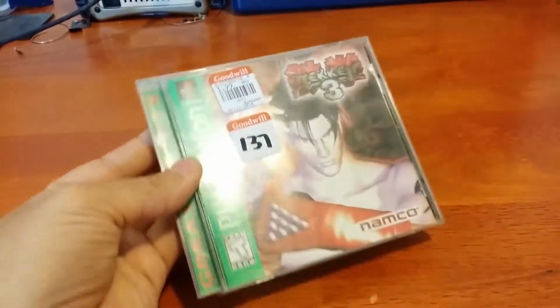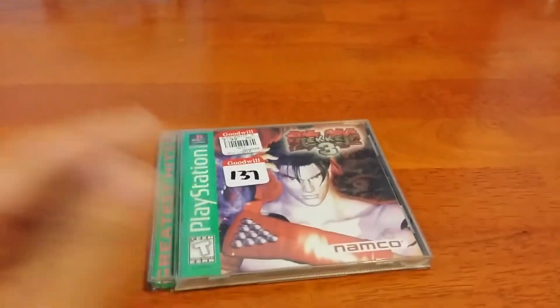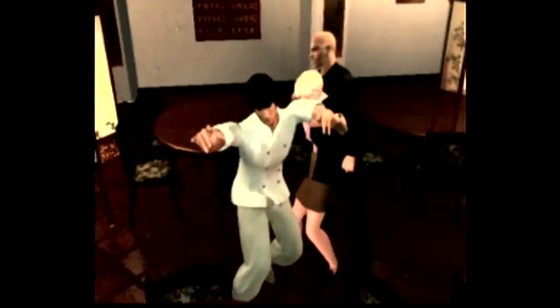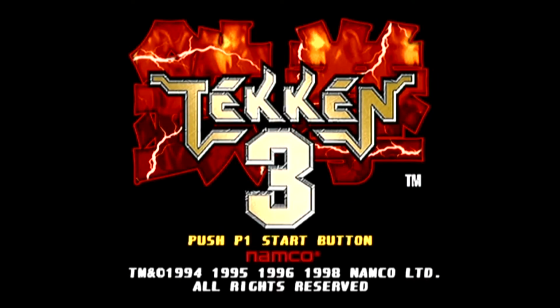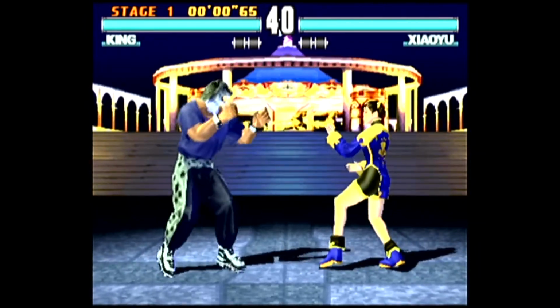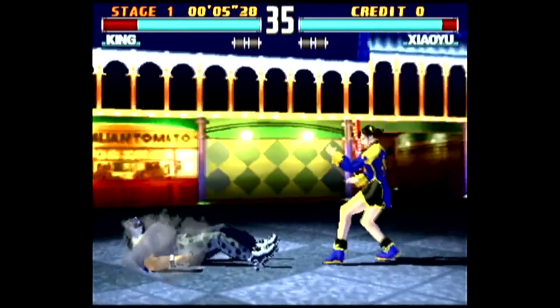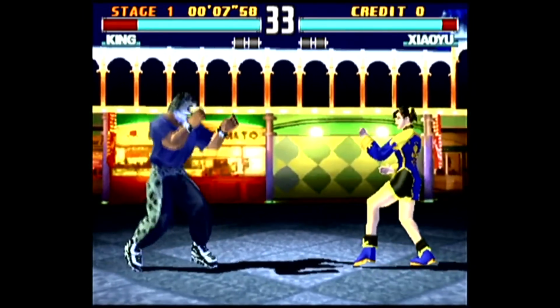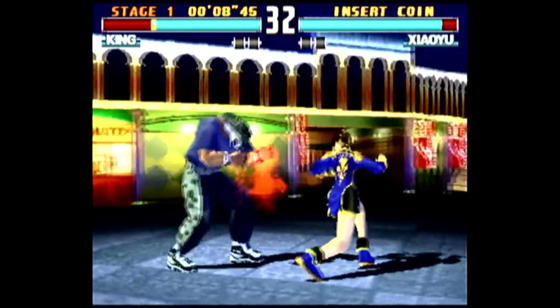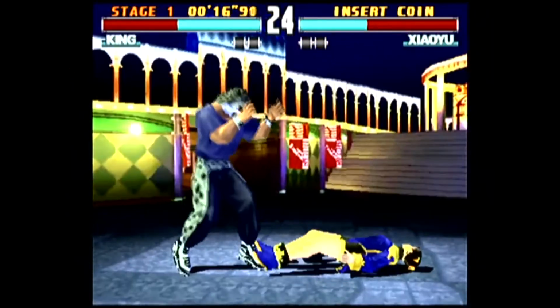Alright, real quick, I got a PlayStation game, Tekken 3. $4, not a bad deal at all. Anyways, Tekken 3 is, of course, a very popular series of fighting games for the PlayStation, and this one in particular is very good looking, especially for a PlayStation game. It's running in a really good resolution. Everything just looks just right. I'm very impressed with what the PlayStation can do with this one. So it's a lot of fun, and it looks great.